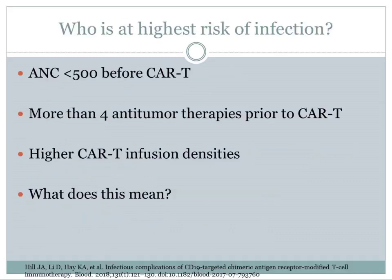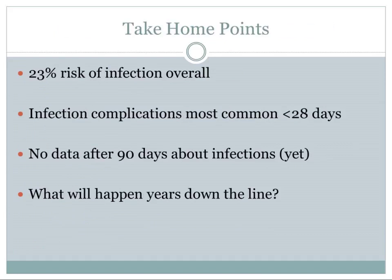So we talked about the highest risk. Okay, so the take-home points, if you look at the big picture: out of all those patients, about a quarter had risk of infection. So most of the complications are not infections, right? If we looked at the Juliet and Zuma trials, 58 to 23% had CRS. The neurotoxicity rates are going to be what we're most concerned about. But if they're going to get an infection, it's most commonly within 28 days. We don't really have much data later on. And then, what will happen a year from now? I think that'll be interesting to see, because I just don't think we know yet.